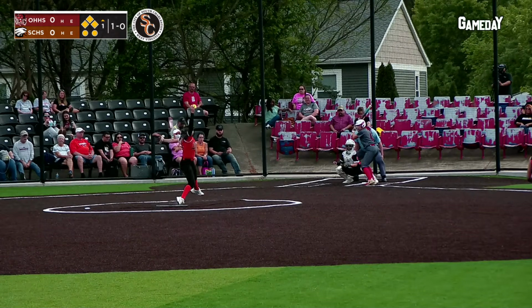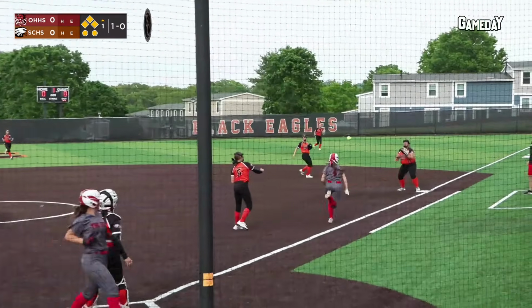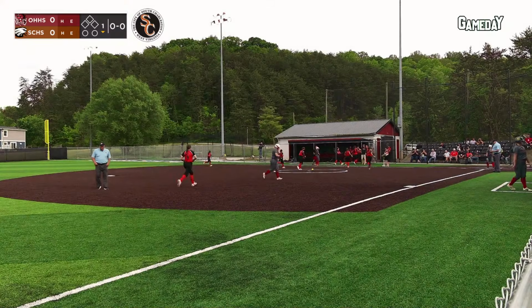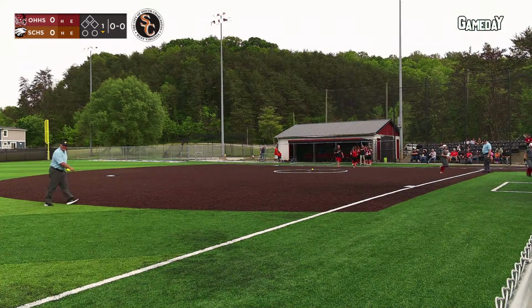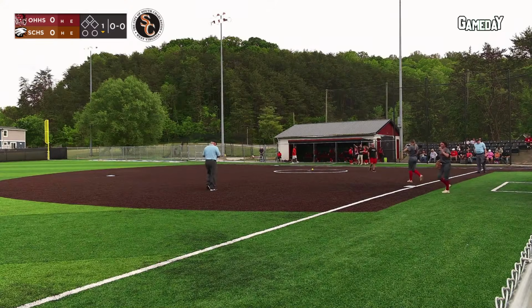And here is the 1-0. That ball squibbed down the first base line. Fielded, throw to first. That will get the third out of the inning. So South Charleston is able to escape a bases-loaded jam with absolutely no runs given up. And we will be back with the bottom of the first right after this.